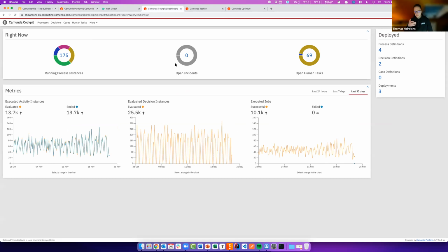And it gives you a quick overview at a first glance. You can see how many process instances are currently running, how many tasks you have got, and of course, how your process instances or decision instances evolved over time. So you might gather some feedback whether you need to scale up your system anytime soon, or whether the numbers are still good to go.